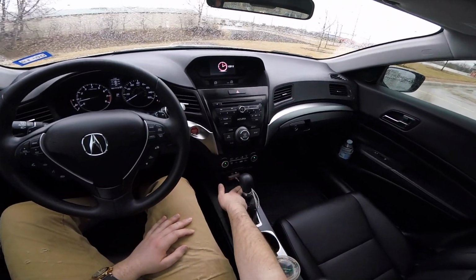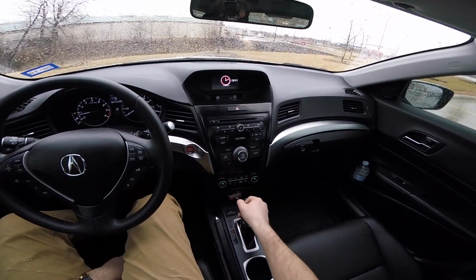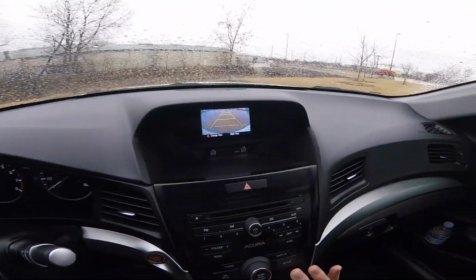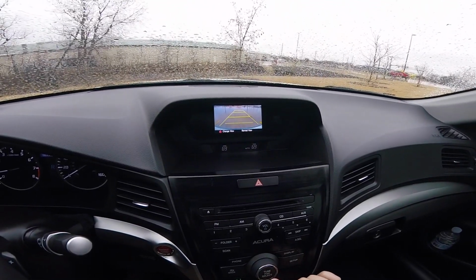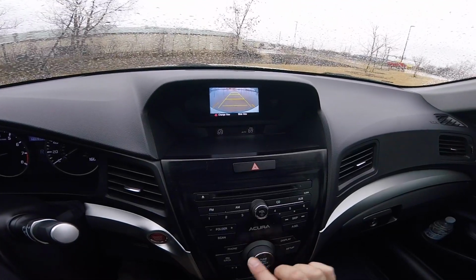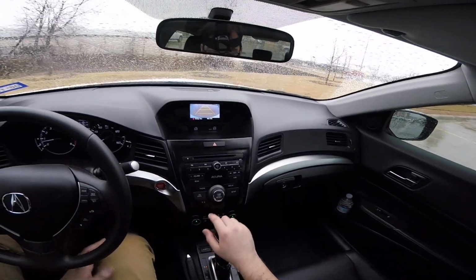It does have 2-stage heated seats for both the front passengers. You do get a multi-angle backup camera. As you can see, this is the wide view, and you push this button here to change the view. That's the normal view, and you also get a top-down view. So this is the same as what's in the new Accord and obviously a lot of other Honda and Acura products.